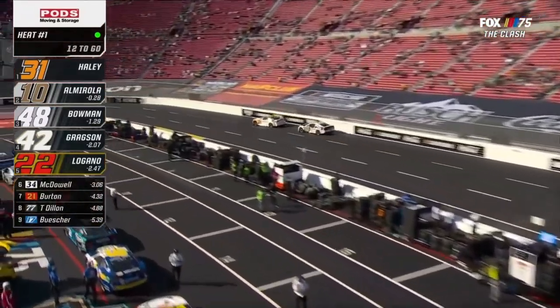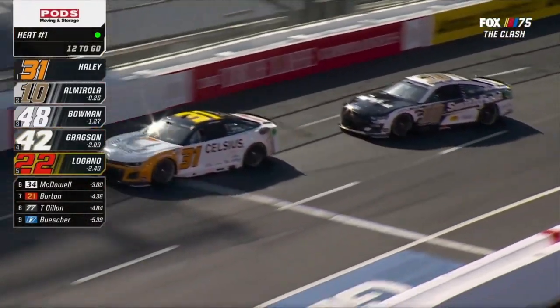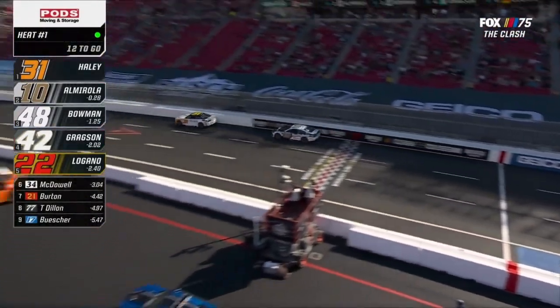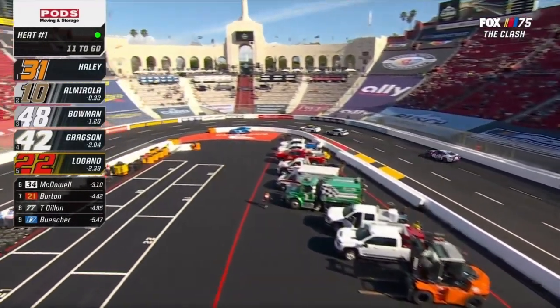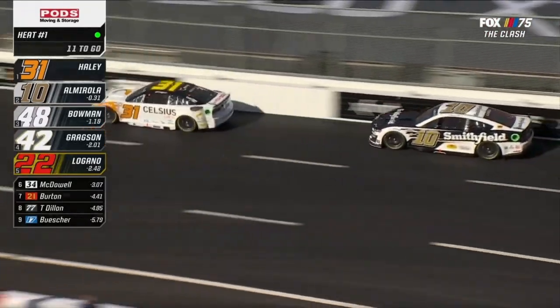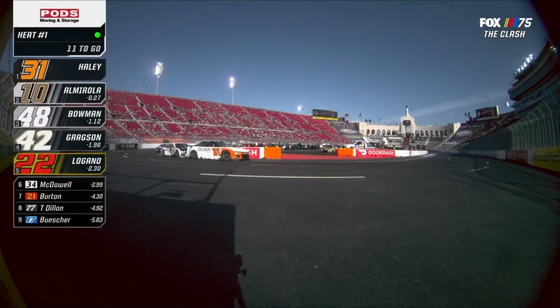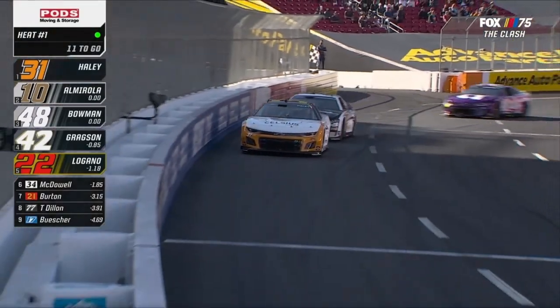I see the tire pressures coming up. You heard Tony talk about it, trying to get some heat, some temperature built in there, letting the pressures come up. Now the 10 car is really coming on strong. Almirola and Bowman both in position to do what they could not do last year, and that's transfer into the main event here. Is he going to put the bumper to him, Tony?